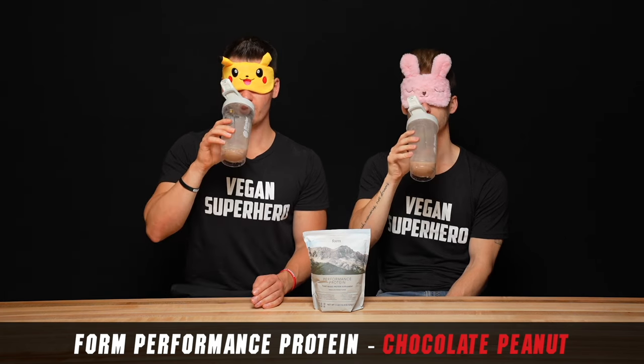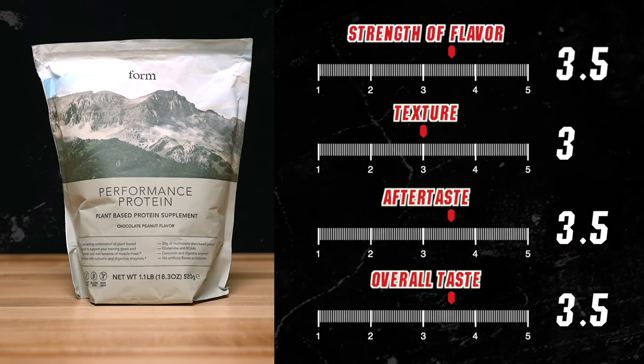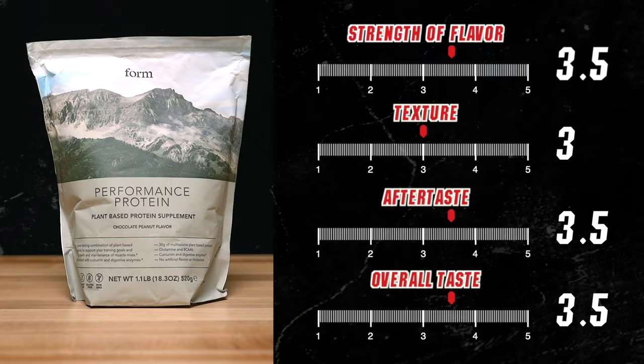It's the total opposite of the last one. Tastes like chocolate peanut butter. I taste peanut butter. That was not bad. No, that wasn't bad. Yeah, I liked it.